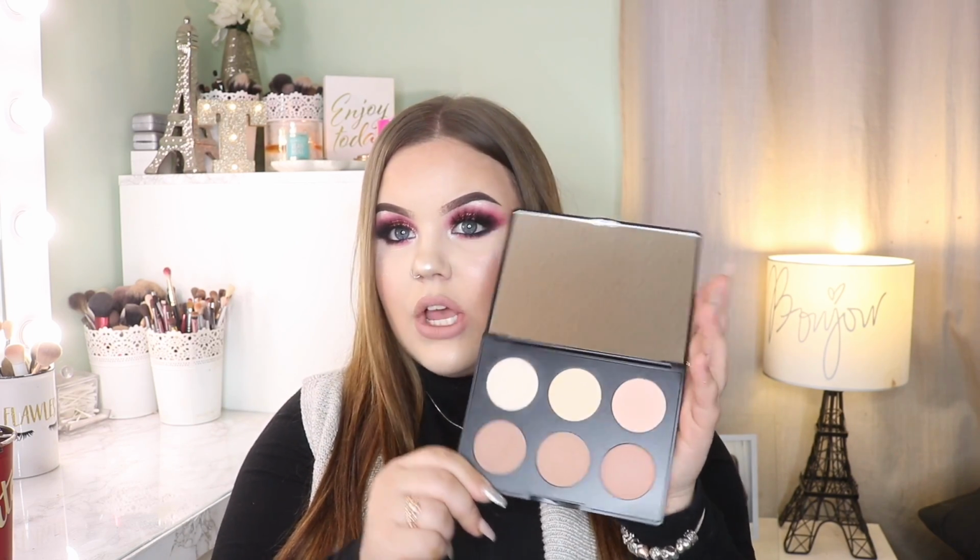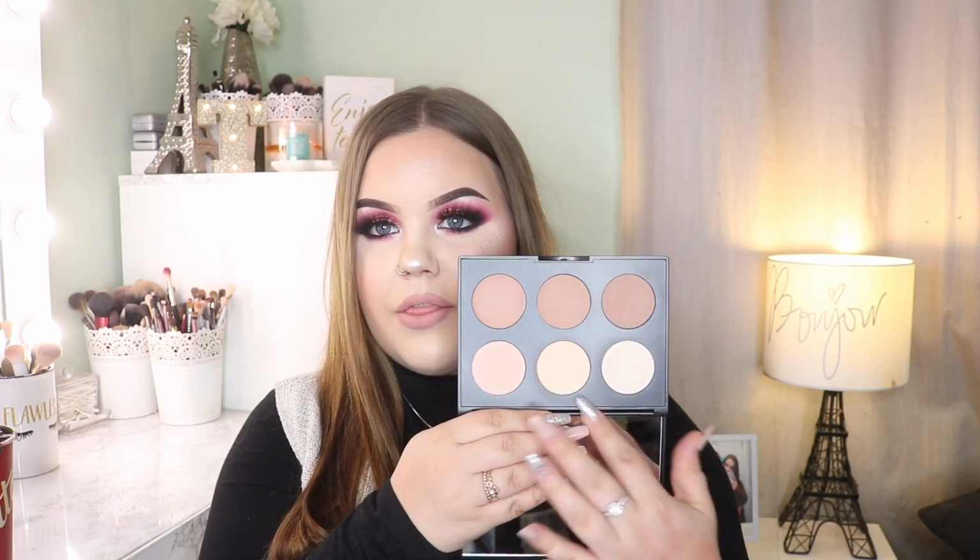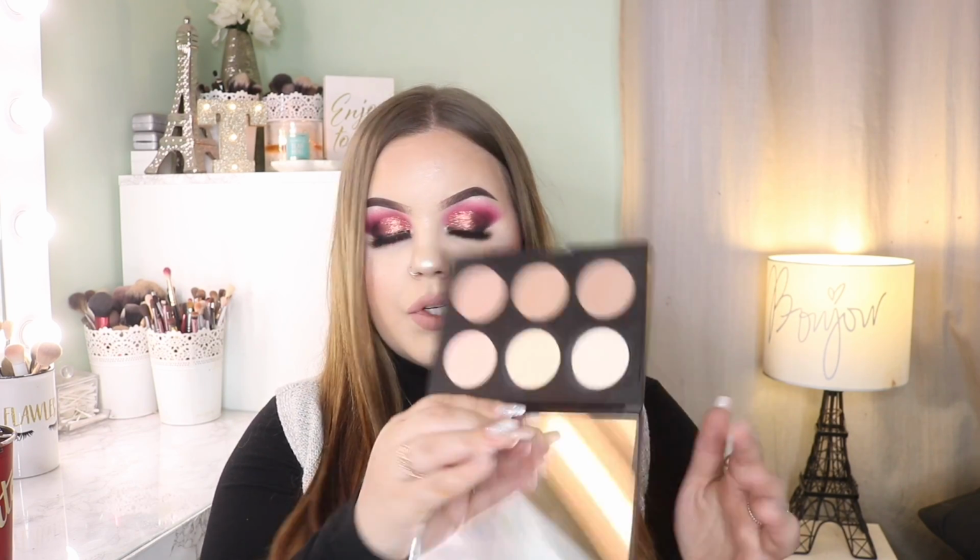I really love the mirror. It's one of those ones that kind of stays no matter where you put it, and it's huge. It is full size. Really, really nice. So you get 3 highlighting shades, 3 contour shades. These are such soft, creamy, buttery feeling powders. They just are really nice. So yeah, I picked that up.